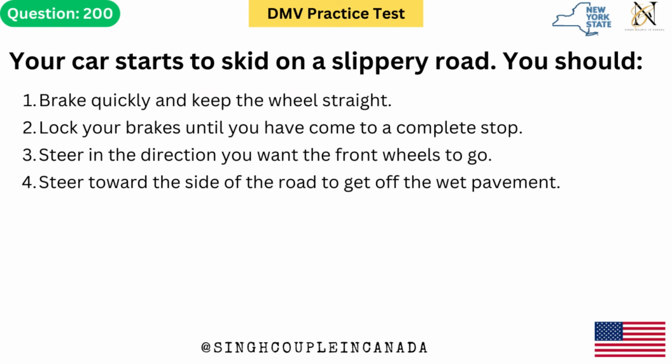Question number 200. Your car starts to skid on a slippery road. You should 1. Brake quickly and keep the wheel straight. 2. Lock your brakes until you have come to a complete stop. 3. Steer in the direction you want the front wheels to go. 4. Steer toward the side of the road to get off the wet pavement.